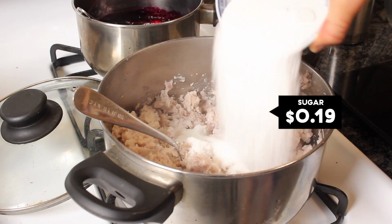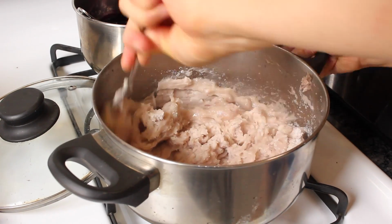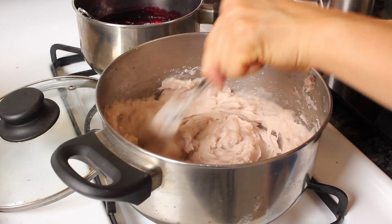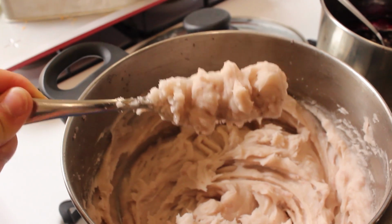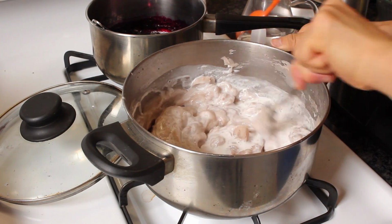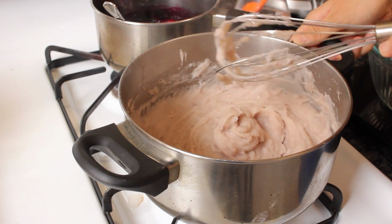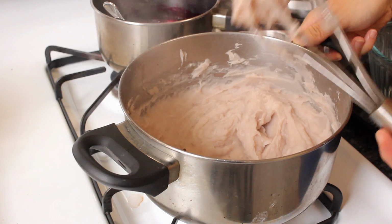We're going to stir in our sugar. And we're gonna stir in our coconut cream while that mixture is still hot. We're gonna cook it and reduce it until it thickens to about the texture of peanut butter.